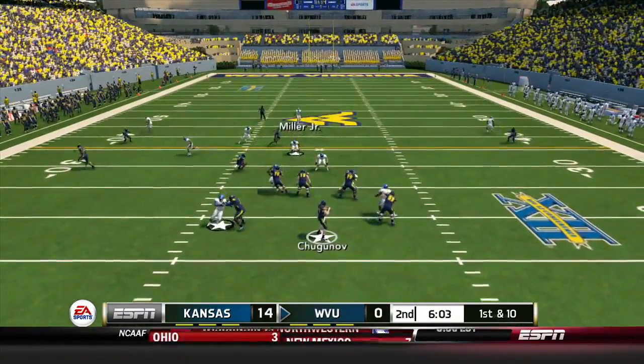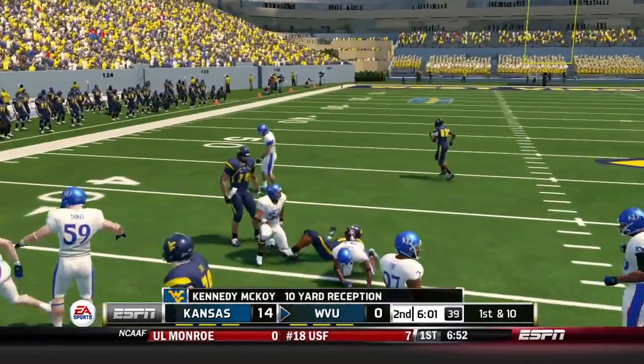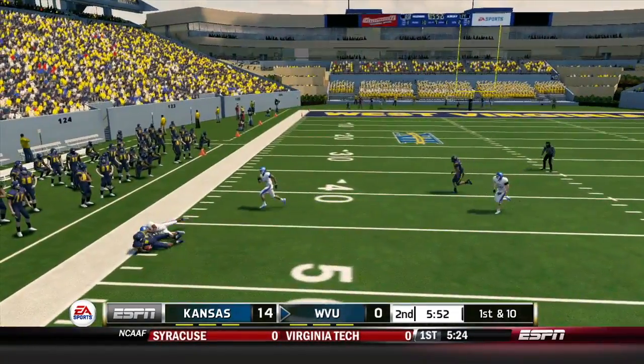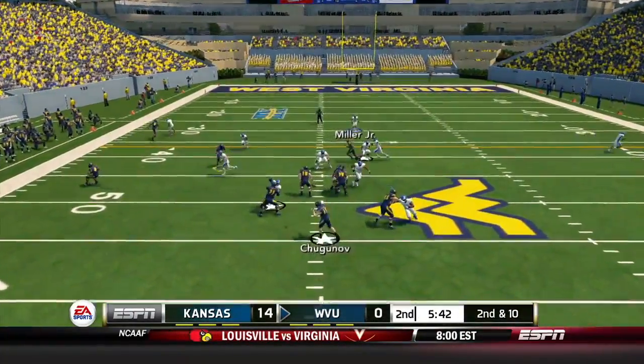Jack Motley makes a play, and this defense is feeling themselves, making them punt on the first drive, then a pick 6 on the second drive. And if you stop here, this could turn around very quickly. But 2nd and 10, 17-yard completion gets Chugunov and the offense going once again.